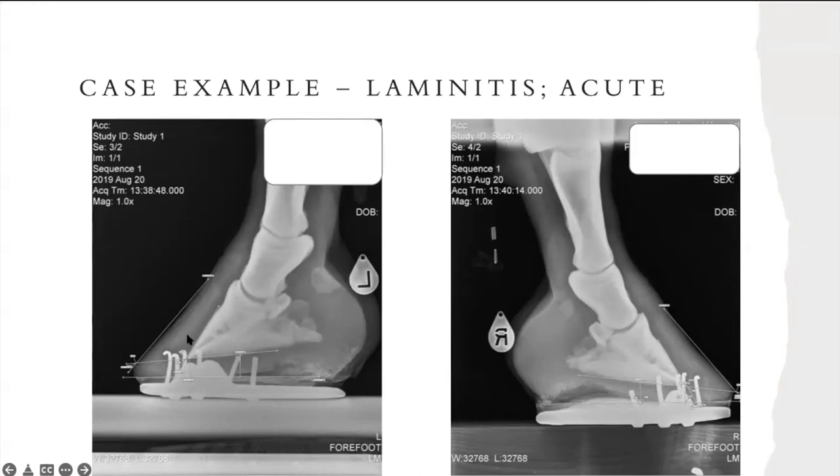We can see here that this dark part is even wider now. From here it's narrow, narrow, narrow, and it just gets wider as it goes down. So in this case, he actually had even more rotation in his feet from the second episode of laminitis compared to his first. And again, you can appreciate it here. That dark area is pretty narrow, narrow, narrow, and then wide at the toe.